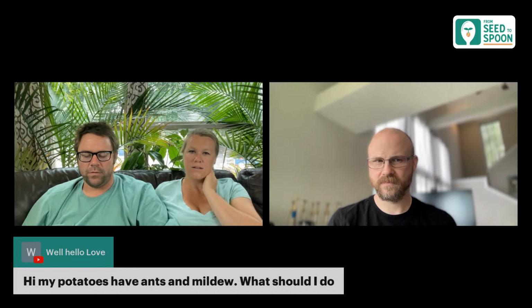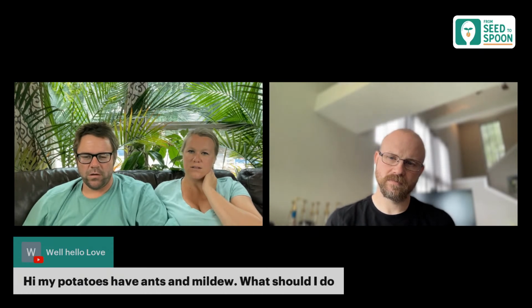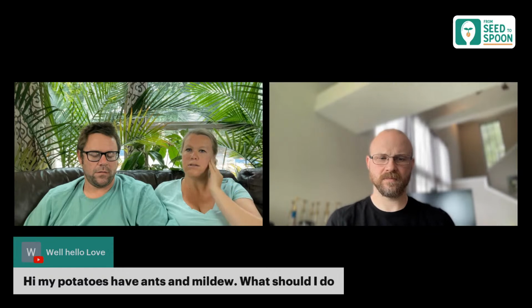Ants and mildew. The ants I wouldn't be too concerned about, but the mildew definitely. Maybe it's getting too much water. It's hard to know without knowing if it's in a grow bag or in a raised bed. If it's in a grow bag, I wouldn't think it would be getting too much water, because it can drain really well. Might be a non-drainable container. Yeah, that's a good thought too.